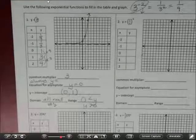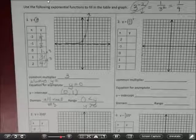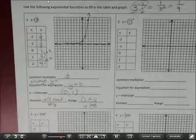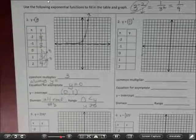Next week when we talk about the transformations, if this whole graph shifts up or down, it's going to change our asymptote, and so it will change the bottom of our range as well. But we'll deal with that next week. So today, they should all be 0. Okay, so let's look at this one.